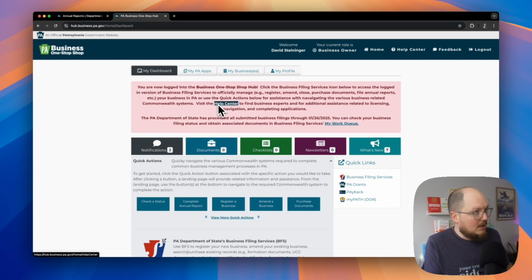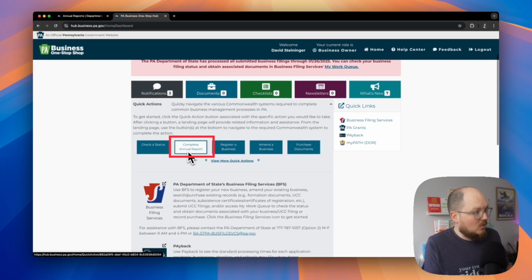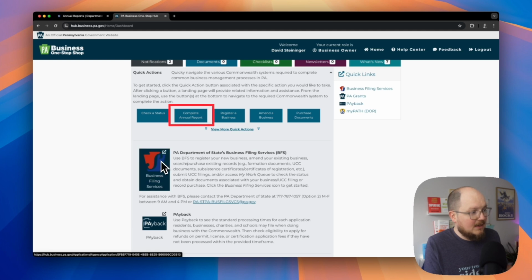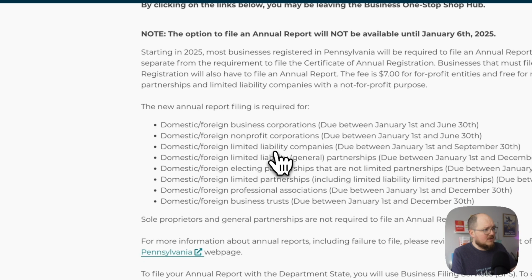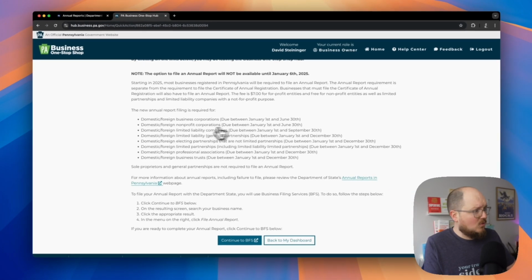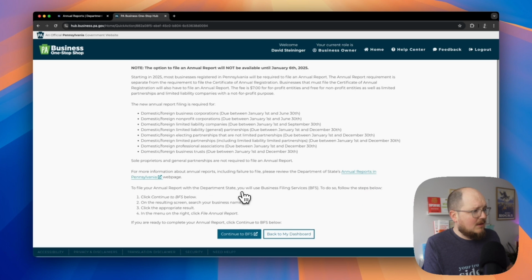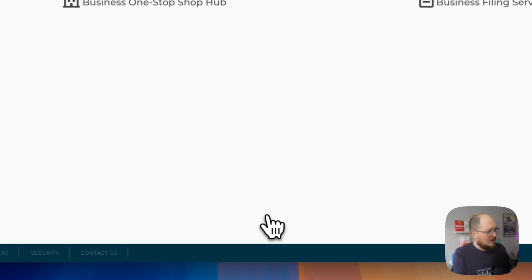And on here, we can scroll down and find complete an annual report. You can click that, or you can click this link to the business filing services. That's what we're going to use. But complete annual report just gives us some more information. It's what types of businesses and deadlines apply to them. And then here it has some instructions. Click continue, search your business name, and then click file annual report. So let's go do that.